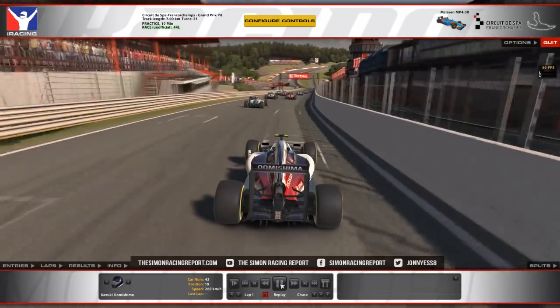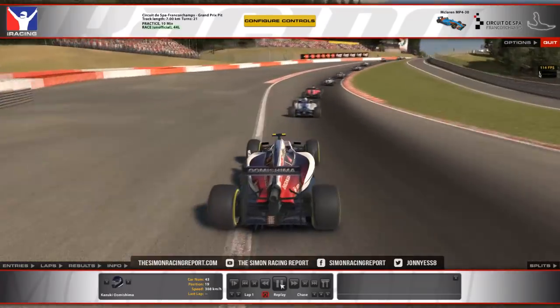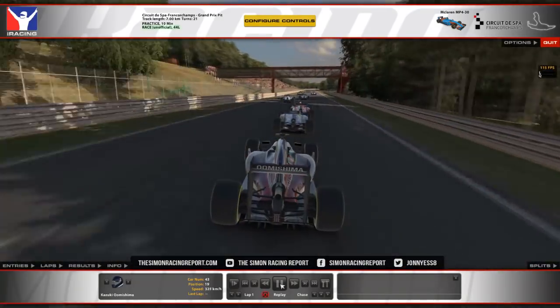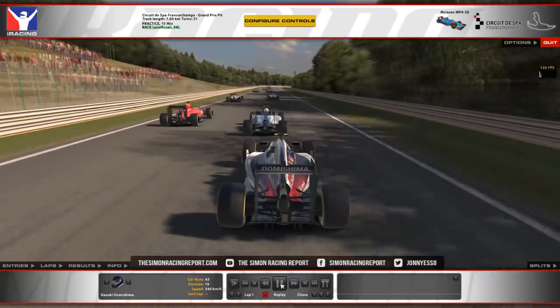So he's already up to P17 and hasn't had to do really much of anything, so he's off to a winner. Oh, then we come up to the run. Yeah, he gets a very good run. It helps though whenever you don't have as much dirty air. The dirty air through Eau Rouge and Radillon is actually quite bad if you're really tucked up behind someone.